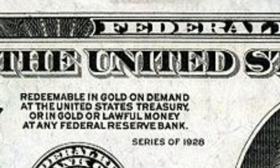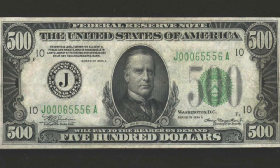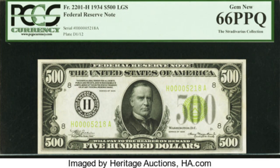The 1934 notes have two different seal colors and two different series. The 1934 series have a light green seal, while the 1934A series will have a dark green seal. The light green note is bringing slightly more money than the dark green seal notes, but in any event, you can obtain one in low grades for less than $1,000. In gem new, they sell between $9,000 and $10,000. This bill, for example, sold at Heritage Auctions for $9,000.